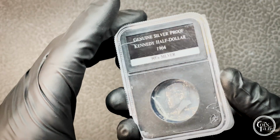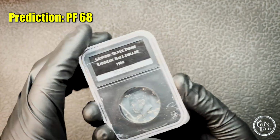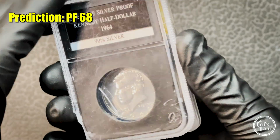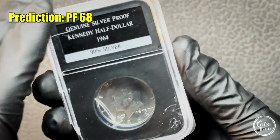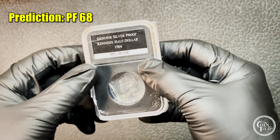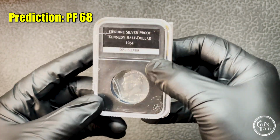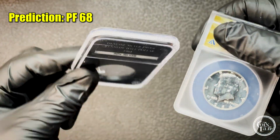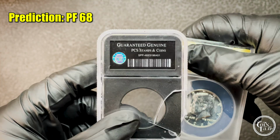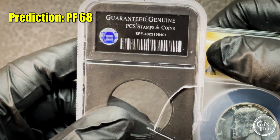All right, so this next one is not an actual graded coin. It's one of these online late night sellers, if you will, maybe on TV, possibly. I know some other people have done things on like Bradford Exchange has holders like this, but definitely a garage graded deal. No actual grade up here, just what it is. So I thought it'd be interesting to send this in to see what is actually in there. But just to give you an idea on this particular guy, that's what we're looking at. That's what we're working on. PCS Stamps and Coins. Never heard of them.